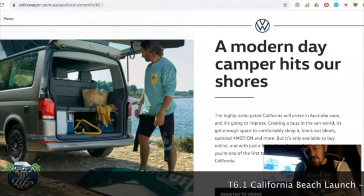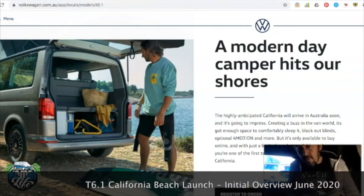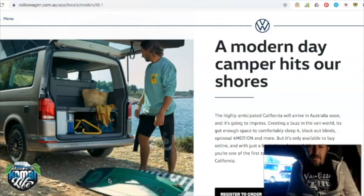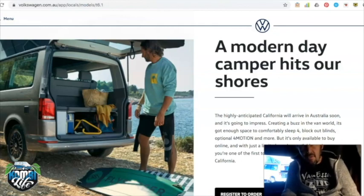We're excited as the 24th of June represents the launch of the California in Australia. The California is the long-awaited original Volkswagen Combi campervan. It's had a number of generations. It celebrated its 30th anniversary just recently, and we're finally seeing the California arrive in this country. This video is designed to give you a primer on what the California is and a quick look at the new models arriving in Australia.